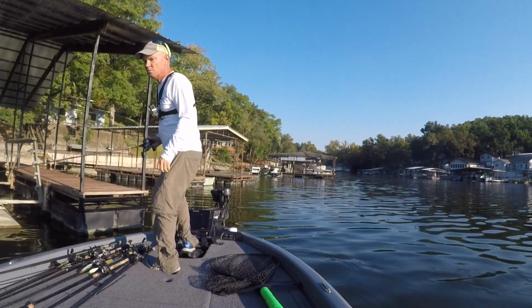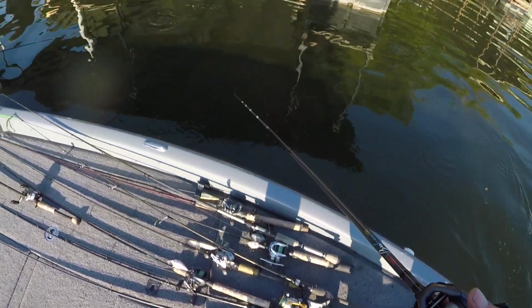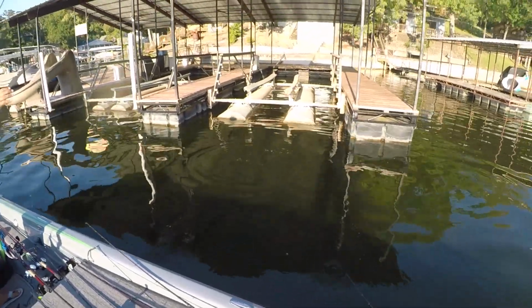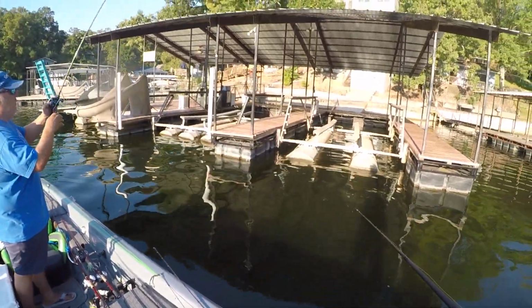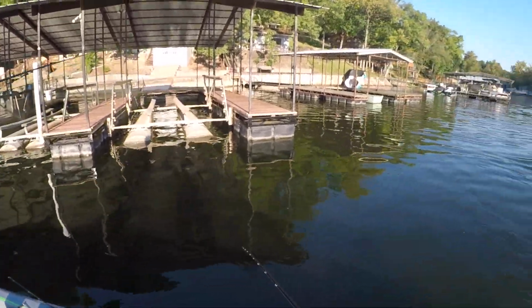Oh! How big? 4-pounder. Where do you find that? Suicide throw. I totally suicide throwed. It's all right. You got to get him on.